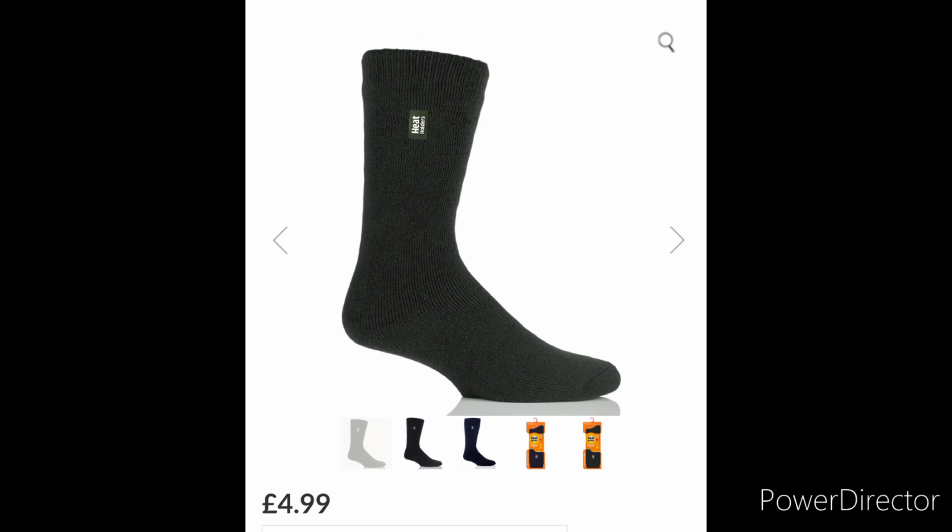I actually picked up a few pairs of these in a Matalan clearance store for £1 each, which was fantastic. I think they normally sell about £7, but I have noticed that the range have got them in for £4.99 just now, so that's quite a good saving.